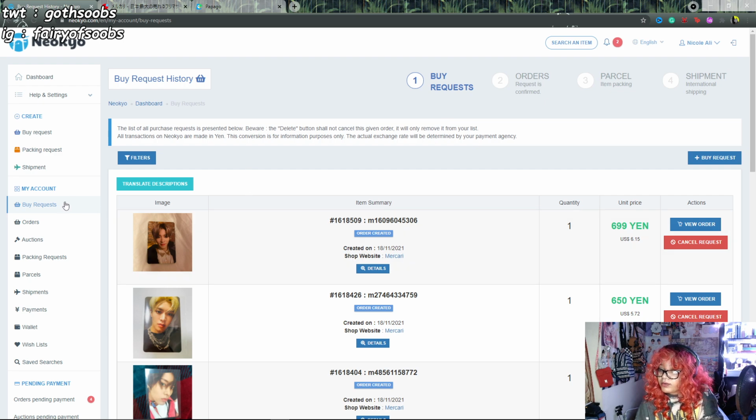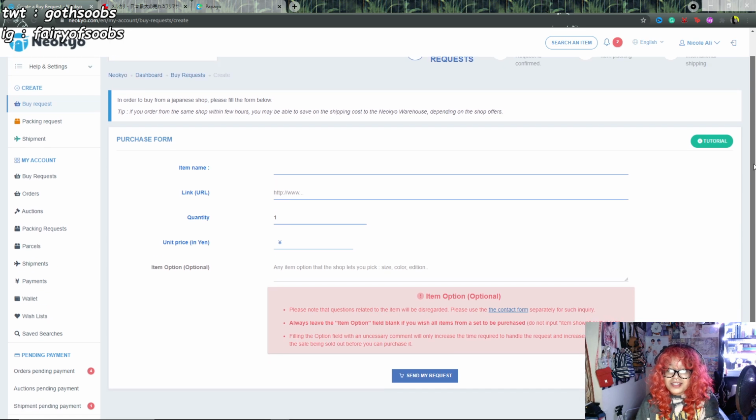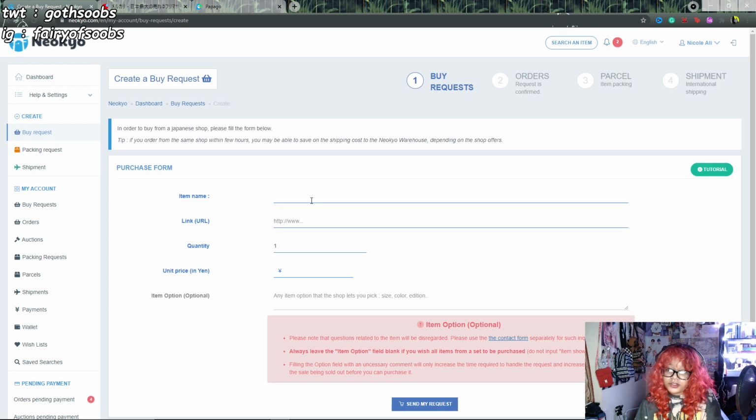But here on buy request, you can go to buy request, or you can just go under create on buy request. This is the page that you will always look at, always. You're just going to want to keep this open, and I'm going to show you how to fill this out when we go to Mercari Japan. So now that you have this page open on Neokyo, you're going to want to switch to Mercari Japan.